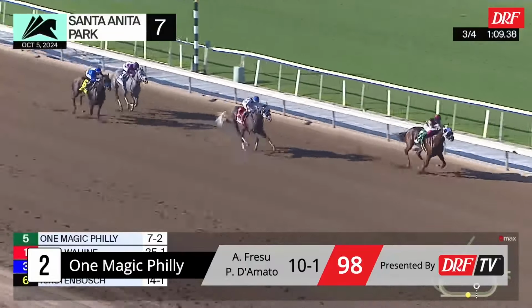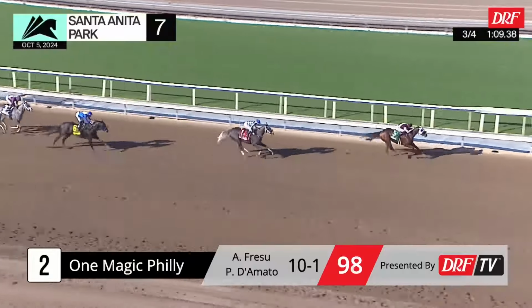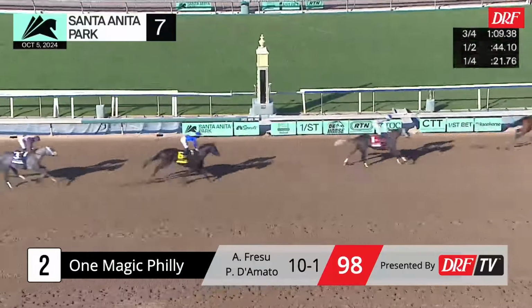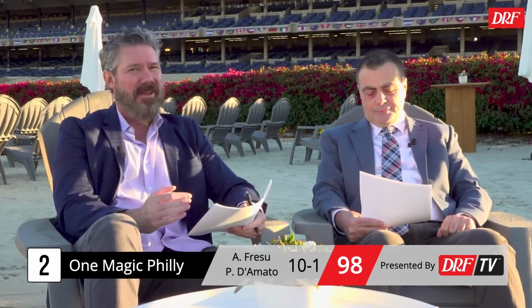Sweet Azteca reportedly didn't like the heat, and she didn't like the heat 1 Magic Filly put on her early. Yeah, that's very true. It's fair to wonder what that race is going to look like through the stretch had the big favorite not just totally given way at the top of the stretch. That left 1 Magic Filly sort of in control of that race.